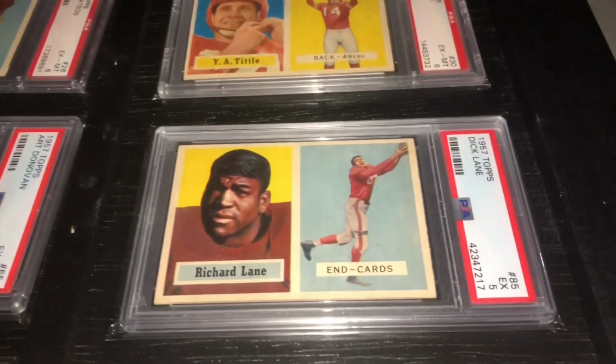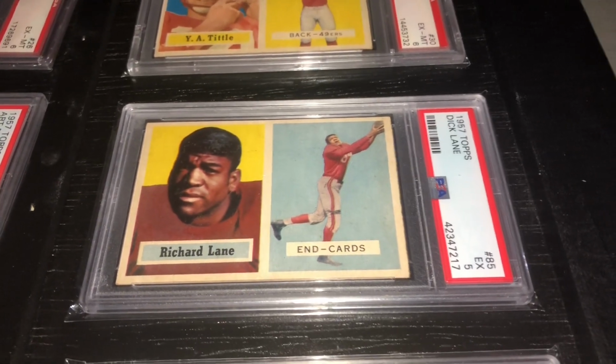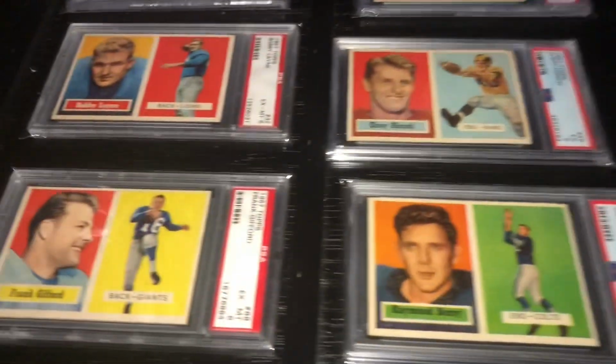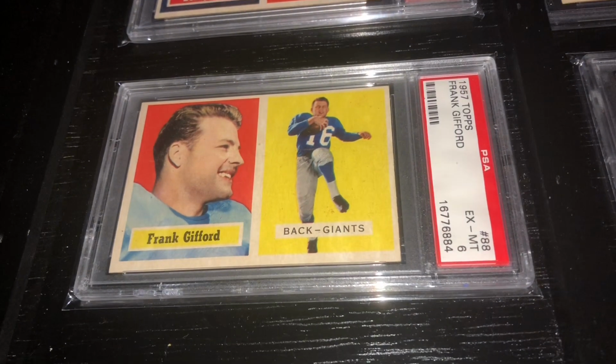And it's the first of the standard size cards for football. So in 57, they did the standard size baseball cards, as well as hockey and basketball. But this is the first as well for football that year. And here's one of the most versatile players of that time, Frank Gifford.